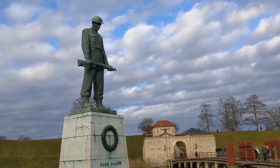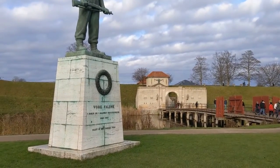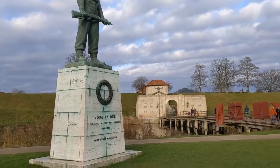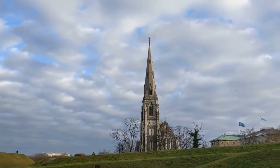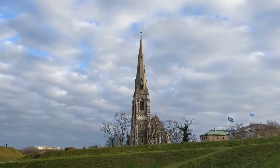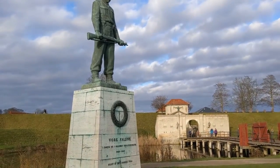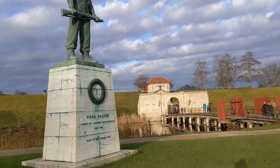Okay, I have finally found the entrance to Kastellet, and this is the memorial to the fallen soldiers of Denmark that have fallen in war. And you probably heard Amazing Grace on the church bells over there. That's the St. Alban's Anglican Church, I believe, but it's pretty old. I may go check it out at some point, but not today because I'm here to see this war thing. I mean, it's an active military installation.